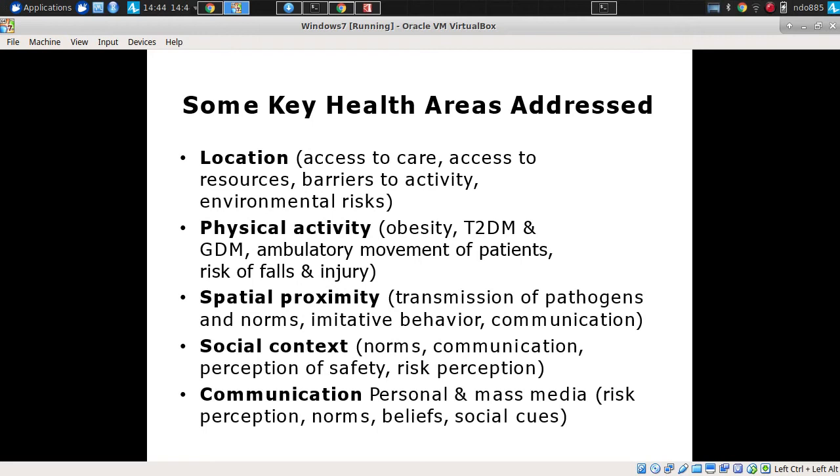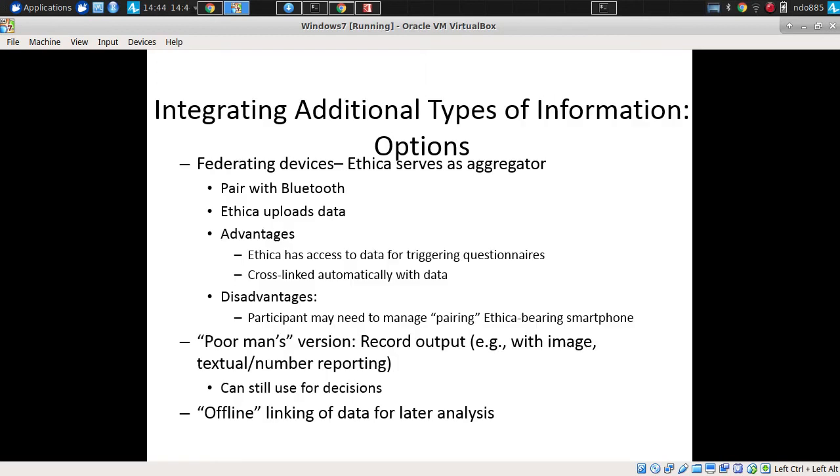We can also collect information about aspects of communication. Some studies we've looked at collecting information on browsing behavior. In other studies, on what apps people are using, for example, via the phones. And these can give additional insights.